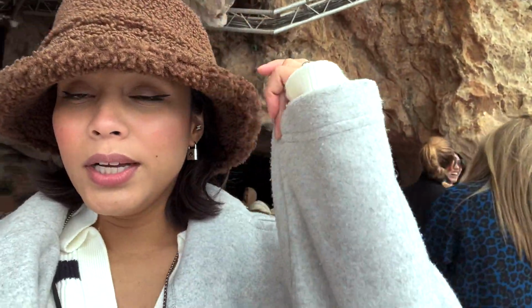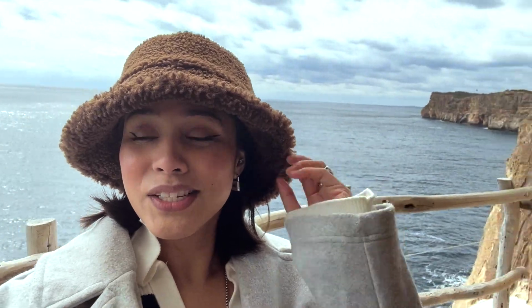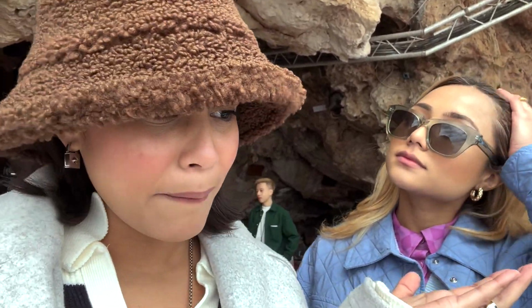Okay guys, so this is our last day here in Menorca. Look at that, beautiful! So sad to be leaving this place, but can't wait to go back to see Ima. Tu puasa. I mean puasa je, tapi tu buka puasa makanan sedap. Kat sini buka puasa makan ikan je. I can't do ikan anymore.